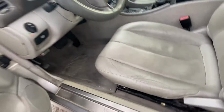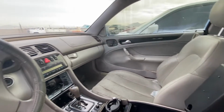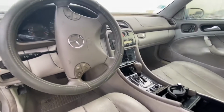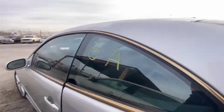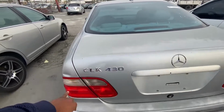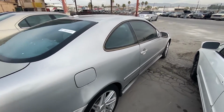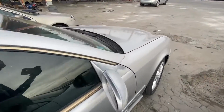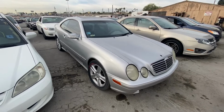This leather gray interior just looks like it's had it, man. Ever since '99 when it came out, this thing is just whooped. This gray leather is looking like some tan leather. That's crazy. That's how dirty it is. But swinging around, you do got a little whammy there. I mean, keep in mind, guys, it is a 2000, so I wouldn't expect it to be too fly and flashy like the new Benzes are, of course.